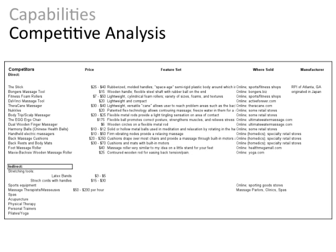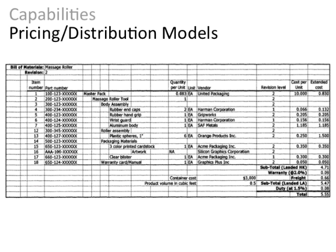The competitive analysis document provided a more in-depth look at the competitors to my potential product, and it allowed me to better understand how I might design my product to fit into the market and compete effectively. The financial document included a bill of materials with the finalized manufacturing cost, as well as a section that addressed possible distribution channels and pricing.